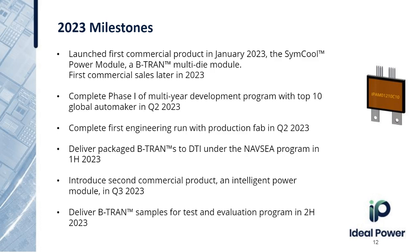We also expect in the second quarter, so pretty soon, to complete phase one of the multi-year development program with the top 10 global automaker. We're expecting to complete our first engineering run with the production fab in the second quarter. That's pretty significant for us. To date, we've been working with 2 development fabs here in the United States, Teledyne and another fab that we have not announced the name of.